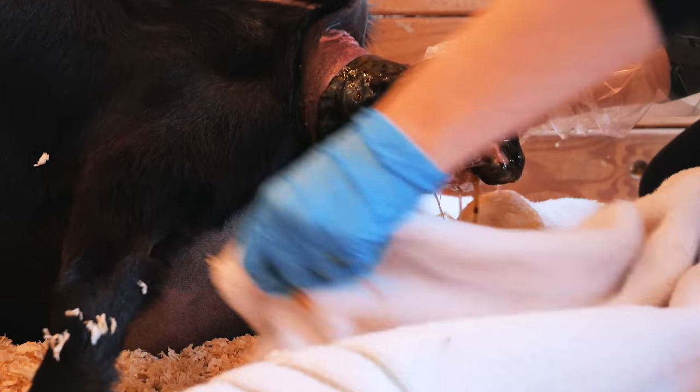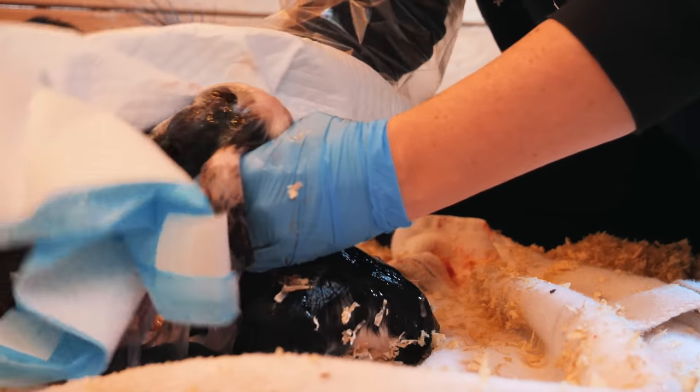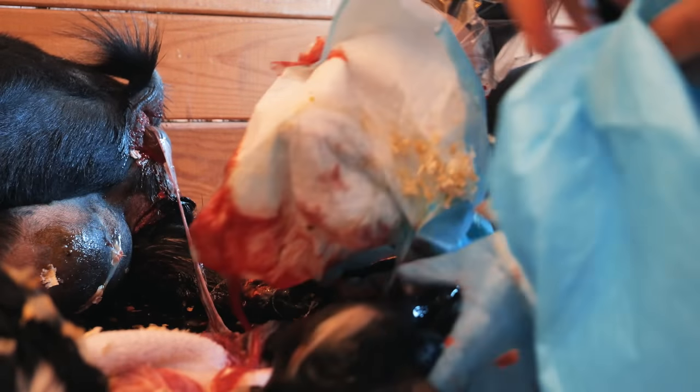She did great. There we go. There it is. Oh, it's a big one. And then right after that, she had two more kids. They just flew right out of her. Gosh, that's even bigger. Goodness, that's a big one. Whoa, so big. Okay, she has three babies.